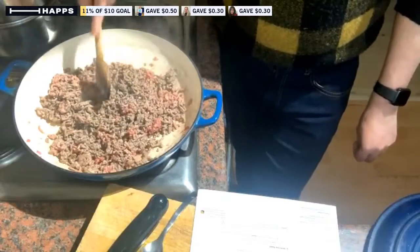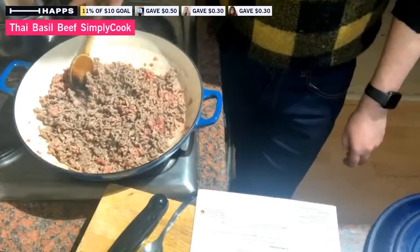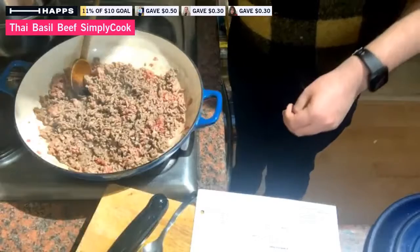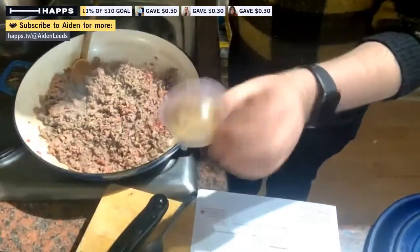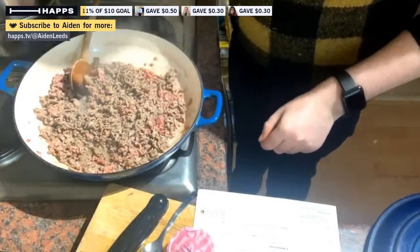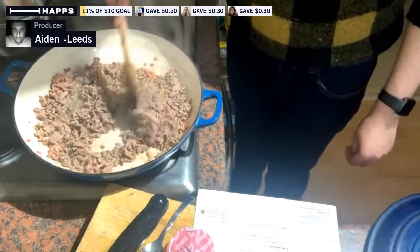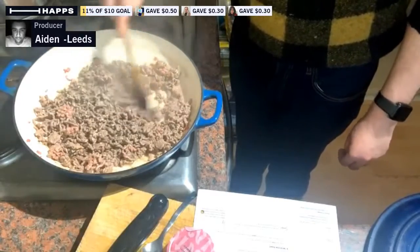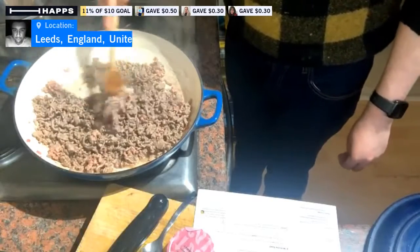Okay, as I said, this is beef. Usually I would normally use pork, but I thought I'd try it with beef for a change. So it's quite an easy recipe, this. As I say, next thing we're going to add is the Thai seasoning and the peppers. Get this nice and brown. I think pork actually takes less time than beef, so you'll know when your mince is cooked when it's no longer pink.